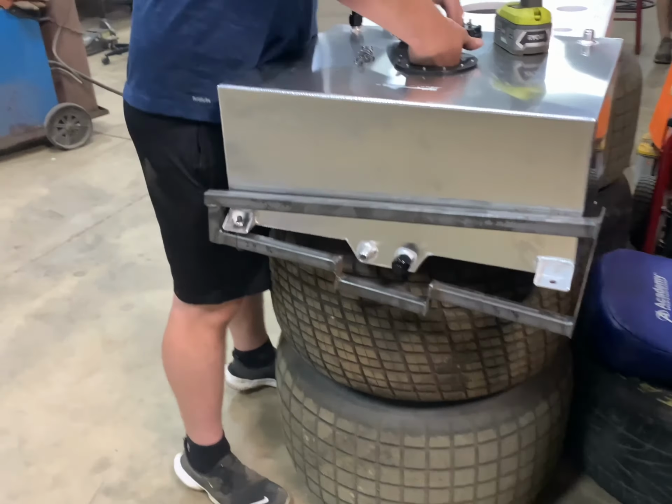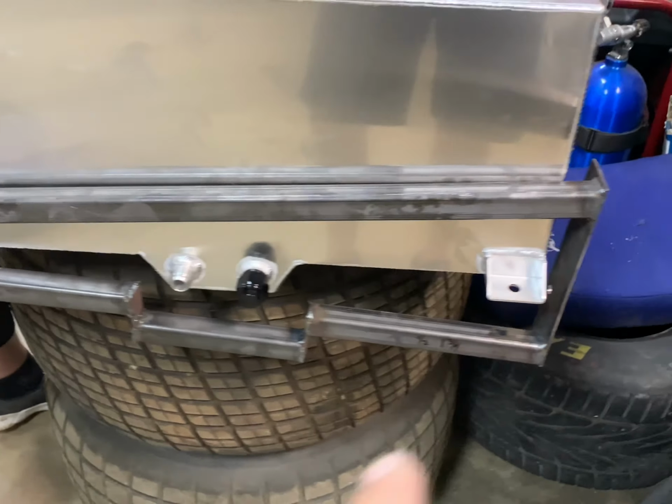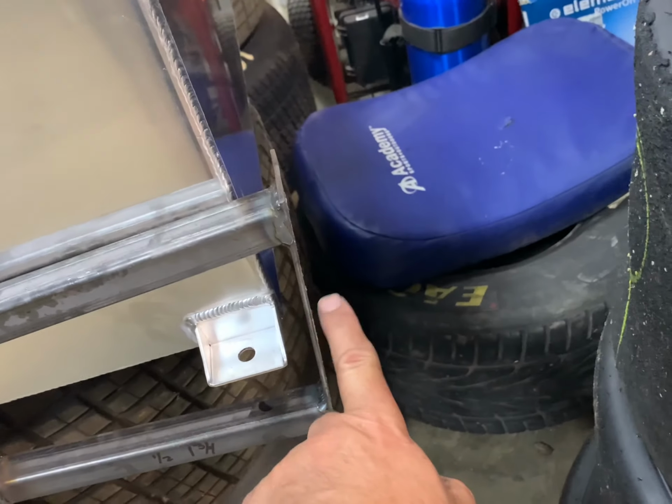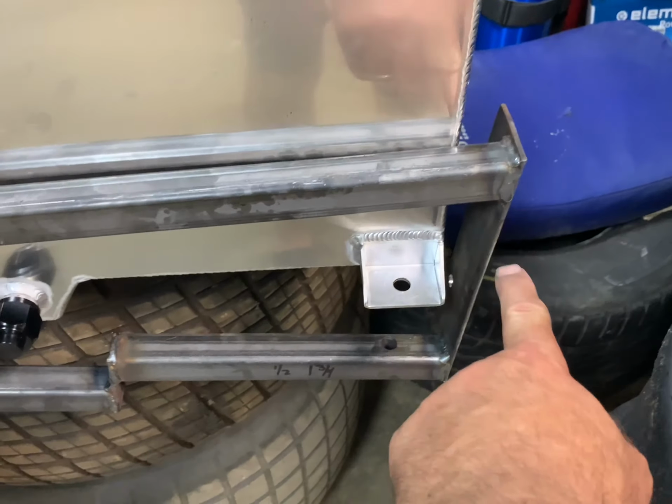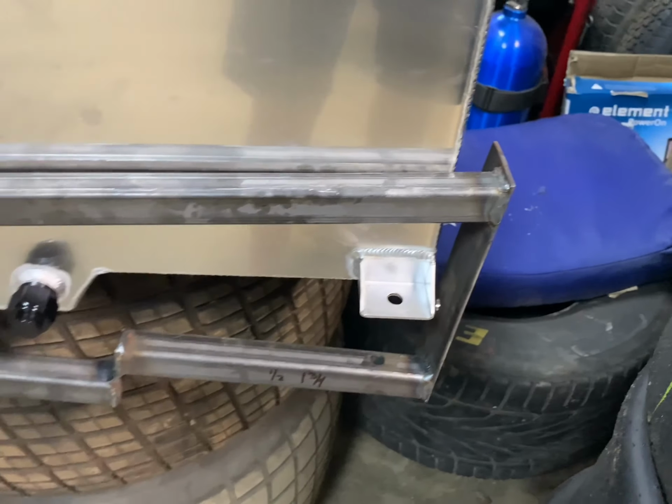I want to show you this brace that Ryan built. It's pretty sweet. This actually will weld or bolt. You bolting this to the frame or welding it? Okay, it bolts. So it uses the factory mount. That's how it's bolted from the factory.